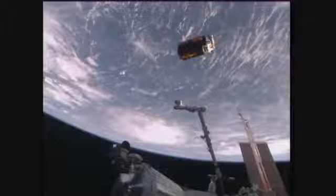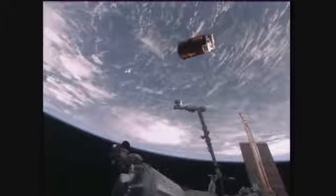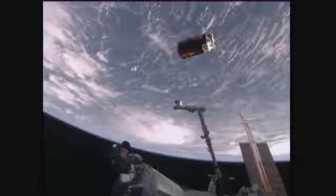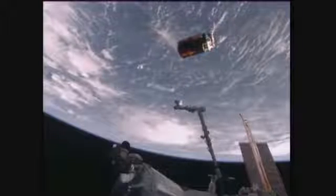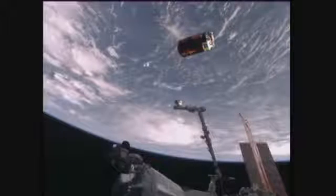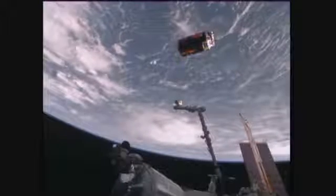A good view of HTV carrying 1.5 tons of cargo, including some of the nickel hydrogen batteries that have been removed and replaced with some of the lithium ion batteries, way more efficient, that were taken up on HTV when it launched December 9th of last year. The first burn is complete. The next burn about to happen after the hour.